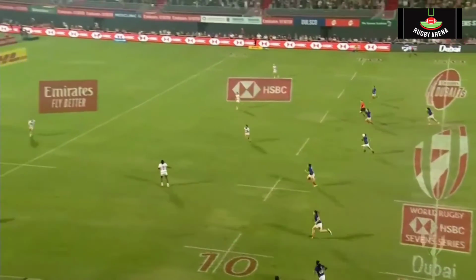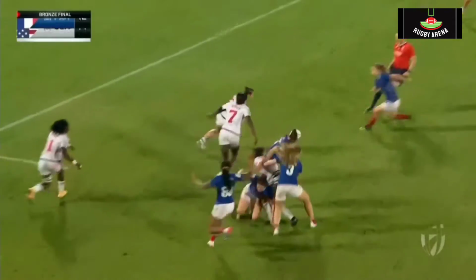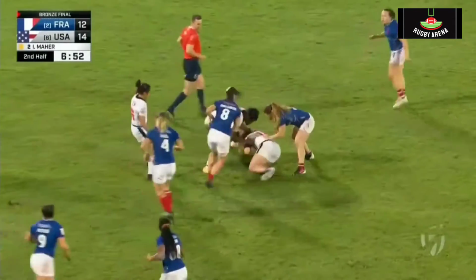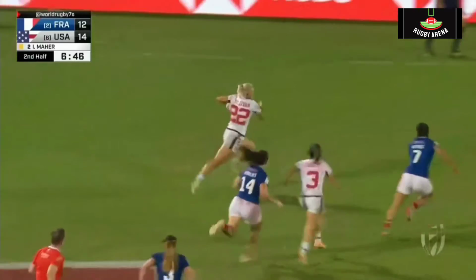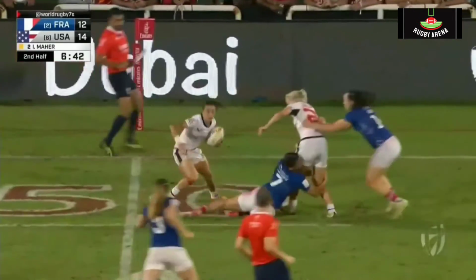France kicking off. Currently down by 2 points. Bouncing around, tapped back by the Americans. Spinning is Christy Kirsch. Real intensity. U.S. still playing one player short with Ilona Maher in the bin. Sullivan's taking it wide.